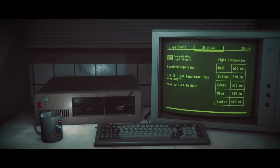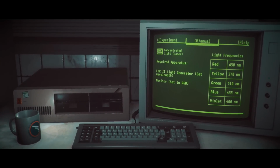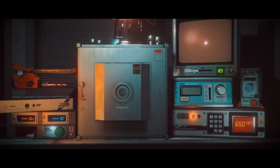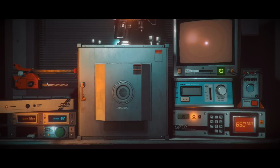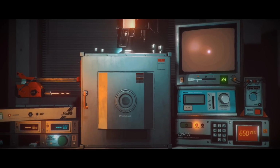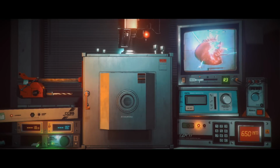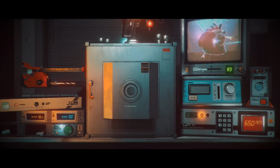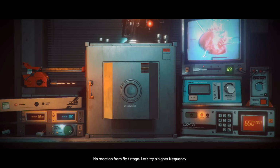Do we need the camera? Required. Set wavelength. Monitor set to RGB. What happens then? Do we take a picture of it now? Can we make it go? Do we just need the camera to see it still, maybe? It didn't ask for the camera before. Then hit the button. Ooh. We killed it. I really hope that was right. No reaction from first stage. All right. Let's try a high frequency.